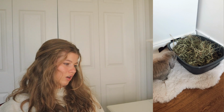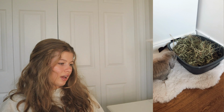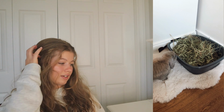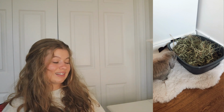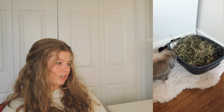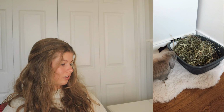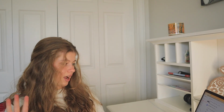Because it is a little bit smaller, so if you want, you could get a bigger one. I don't have an issue with it, but I think personally just having a larger litter box is nicer because you don't have to clean it quite as often. So that's just something, if you wanted to do, you definitely could. And you've also got a good amount of hay in there, which is awesome. Okay, 10 out of 10 for having a great rabbit setup, and 10 out of 10 for aesthetics as well, because oh my gosh, I could never.